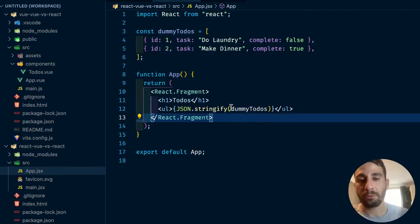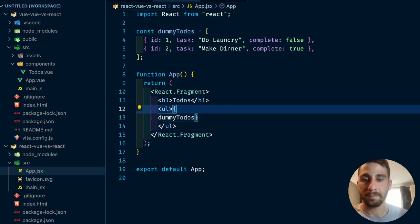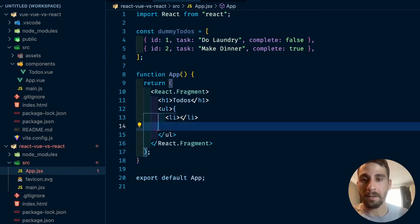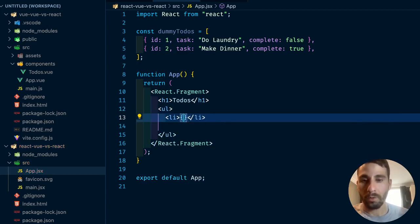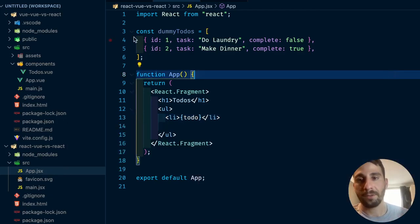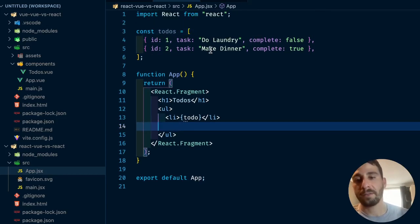But let's take a look at how we would render this. So in React, what we want to do is we're going to create our list item. And let's sort of talk through this here. If we said that we want this to be a single to-do, you think about this. How do we actually get the to-dos object, let's get rid of dummy here, we'll just change this to todos. How do we get this todos object to iterate through itself?